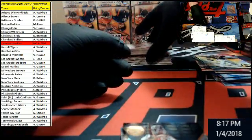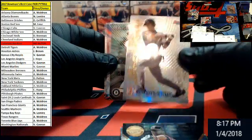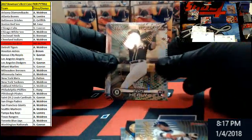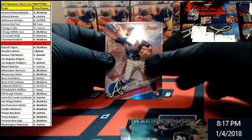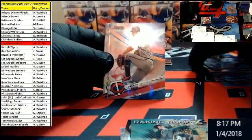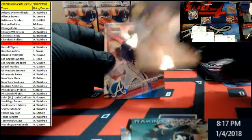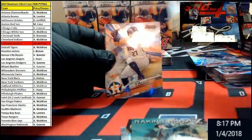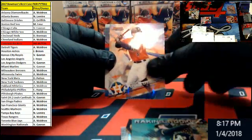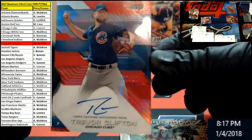Austin Meadows, Rizzo, Bryant, Nomar Garcia-Para, best cuts, Raking rookies, Ryan Healy. Okay, I thought it was a number to just green like that. Swanson rookie, Berrios, Rutherford, Luke Weaver rookie, Dominic Smith, Freddie Freeman, Glasnow, Altuve, Springer, Trevor Clifton out of 10 for the Cubbies.